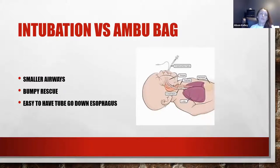But it brings up a great point between EMS and whether to intubate or to bag. Pediatric airways are so important. They have these little tiny airways, and you guys are on the back of these trucks trying to intubate. It's not common to intubate a pediatric patient. You have a bumpy rescue and it's really easy to go down the esophagus. And that's what happened with this patient. He was esophageally intubated, and so they weren't able to get the oxygen to where it needed to go. This patient was very septic and had a lot of other things going on, but his airway was compromised in the rescue.